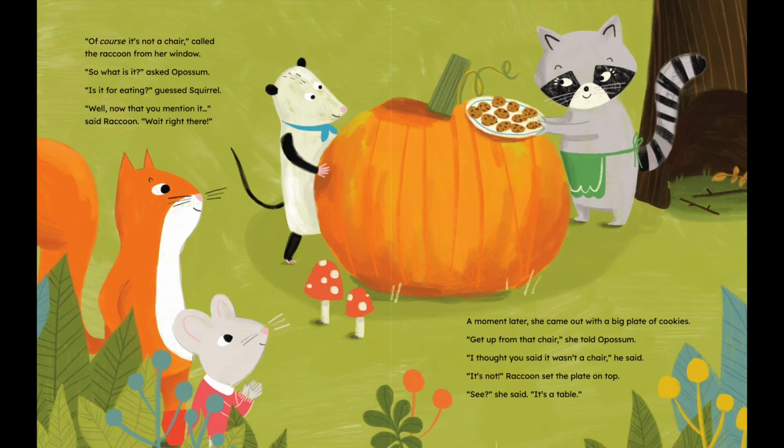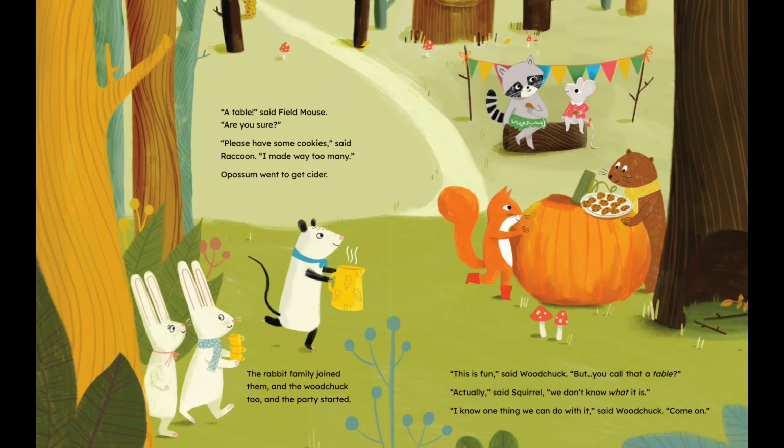They are doing some very good guessing about what this is. I know we all know it's a pumpkin. "A table," said Field Mouse. "Are you sure?" "Please, have some cookies," said Raccoon. "I made way too many." Opossum went to get some cider, and the rabbit family joined them, and the woodchuck too, and then the party started. "This is fun," said Woodchuck, "but you call that a table?"